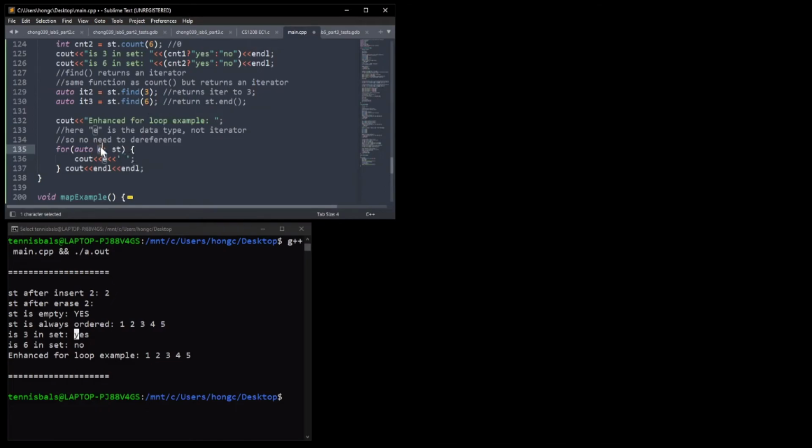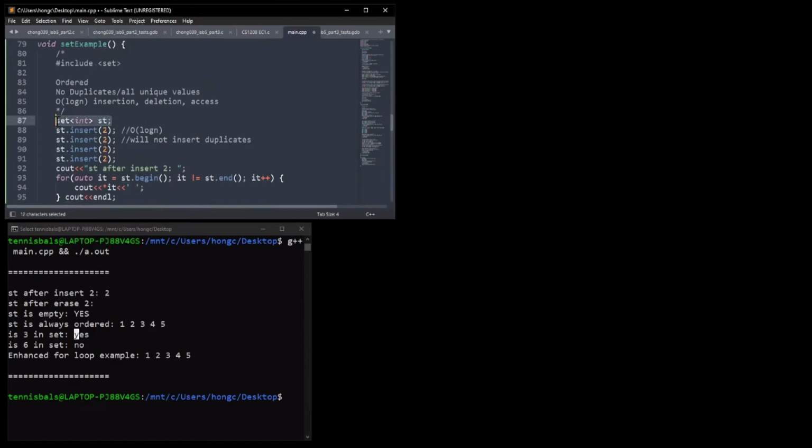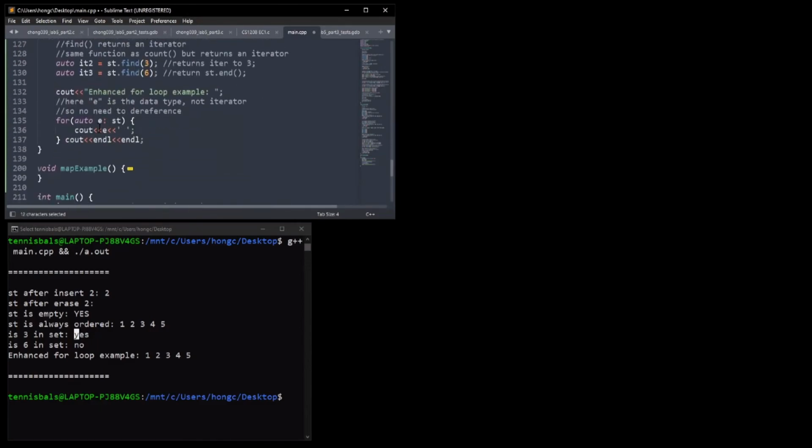E is the element. E can be anything you want. You can type O or P or whatever. But E is the actual element with the data type int. And then colon, st is the name of the data structure right here. So it's basically saying, for every element in the set, print it out, right? You just straight up print E. You don't dereference it. It's already an int. So that's how you do it with the enhanced for loop, if you just want to do a simple printing to debug your code.